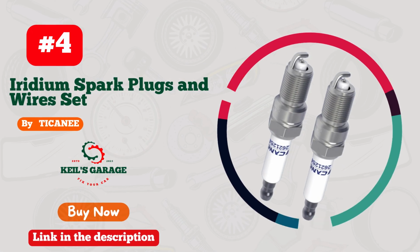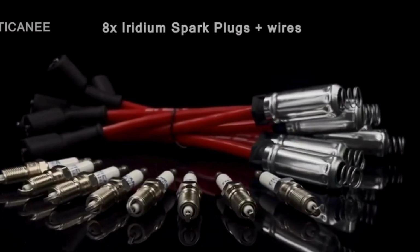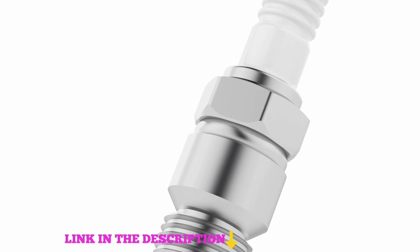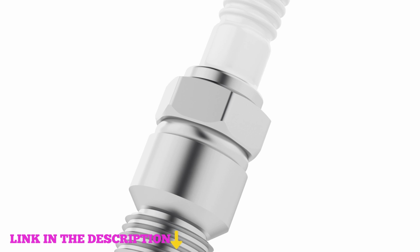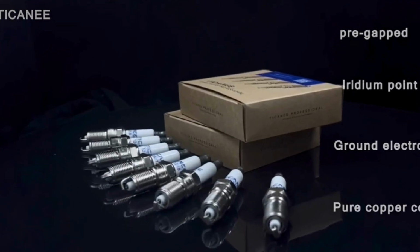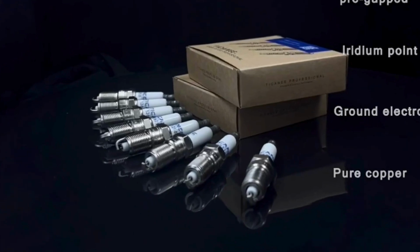Number 4. Tikani Iridium Spark Plugs and Wires Set, engineered for peak performance and durability. These plugs boast advanced iridium technology, ensuring consistent spark and efficient combustion, optimizing engine power and fuel efficiency. The accompanying wires are crafted with premium materials, delivering reliable ignition and minimizing interference.